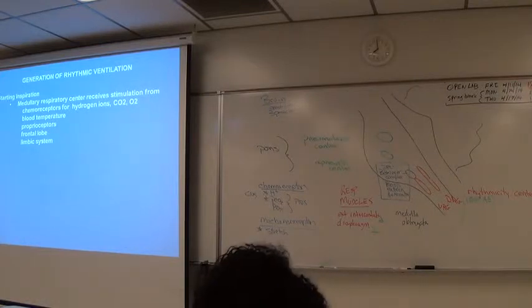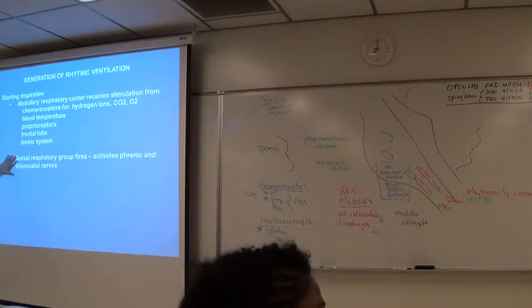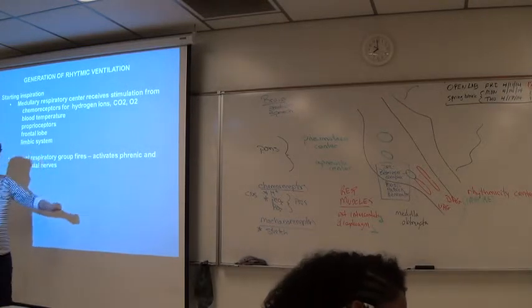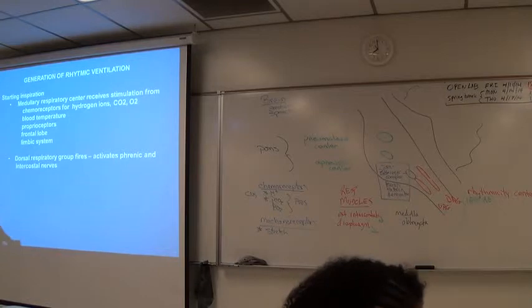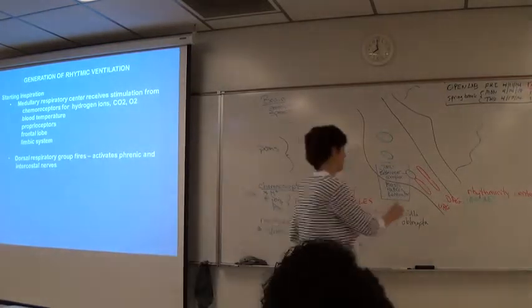So we start, we have our respiratory pattern generator occurring. We start ventilation as the dorsal respiratory group fires. It's going to activate our phrenic nerve to the diaphragm, right? And it's going to activate intercostal nerves. So that's what we have here.